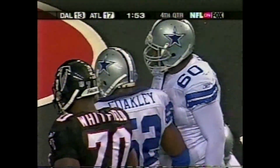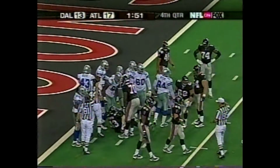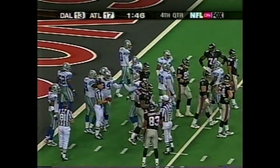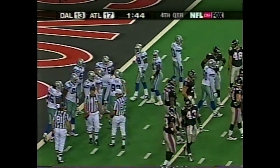They say the ball is down. Dallas thought they recovered a fumble, but it's marked down. Jamal Brooks on the bottom of that pile. Here's what this means. The Falcons have to kick a field goal now. If they make the field goal, it's 20-13.